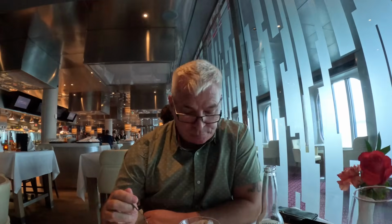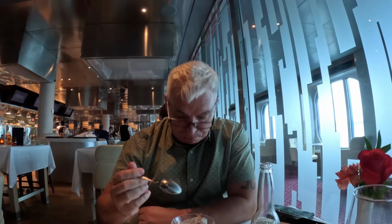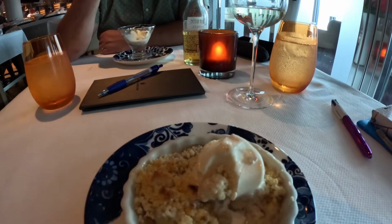So our first meal in the Club Orange has been excellent. It's been fabulous. We've had fantastic service, and we were introduced to Danny the manager and Adrienne, who's been looking after us. So that's our first meal on board Koningsdam.